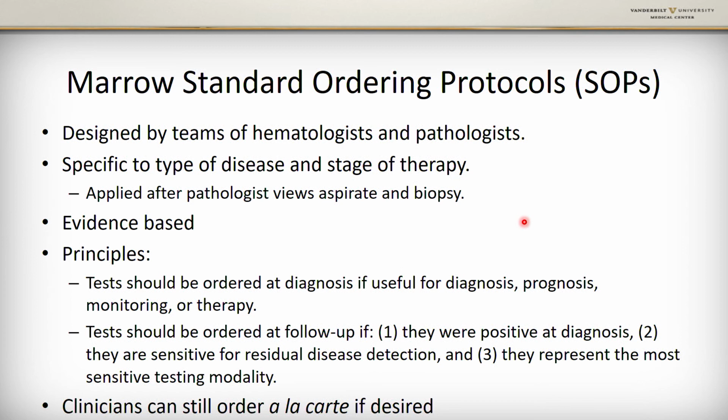At follow-up, that is a subsequent bone marrow biopsy, these tests should be ordered if they were positive at diagnosis. That seems pretty intuitive, but you'd be amazed how often that doesn't happen. They should be ordered if they are sensitive for residual disease detection, and if there's more than one modality that can test an abnormality, we choose the most sensitive of those testing modalities to assess for residual disease.